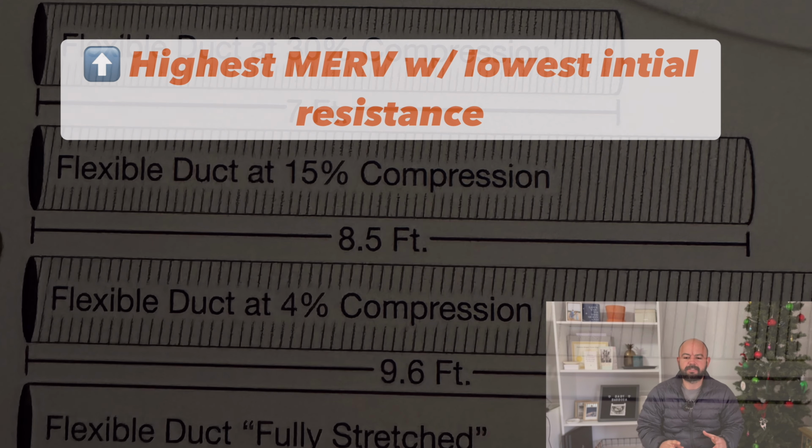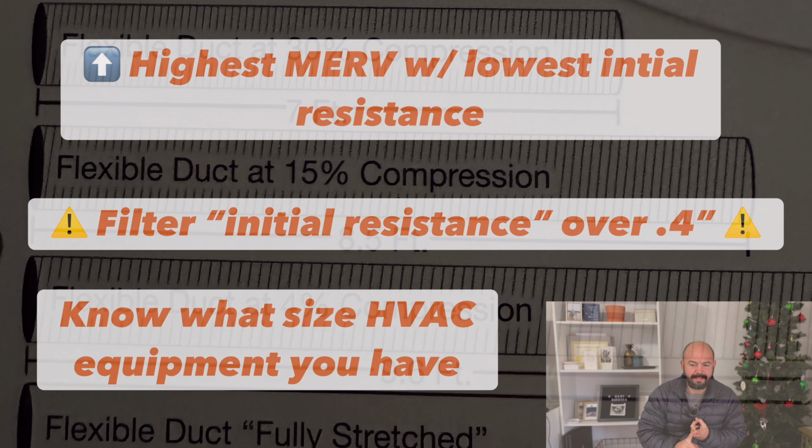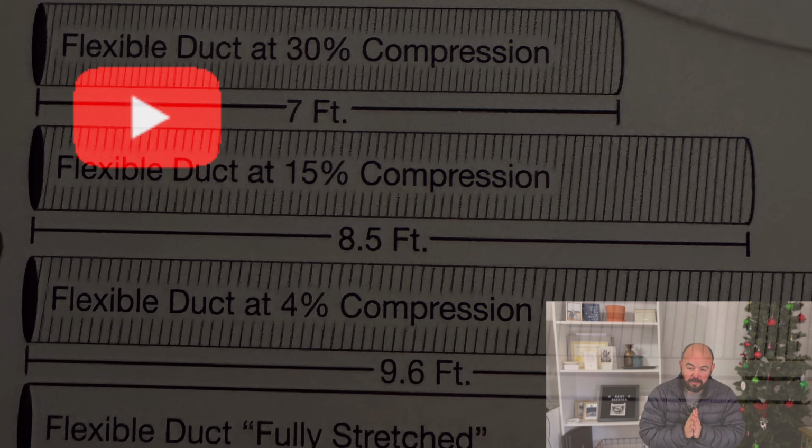Lastly, to simplify all of this, if the filter's over 0.4 inches of initial resistance, you should be very cautious when selecting that filter. Remember, know what size HVAC equipment you have, especially what drive your blower motor is, and you're going to be flirting with danger on a 4 or 5 ton system if the filter is over 0.4 inch initial resistance.